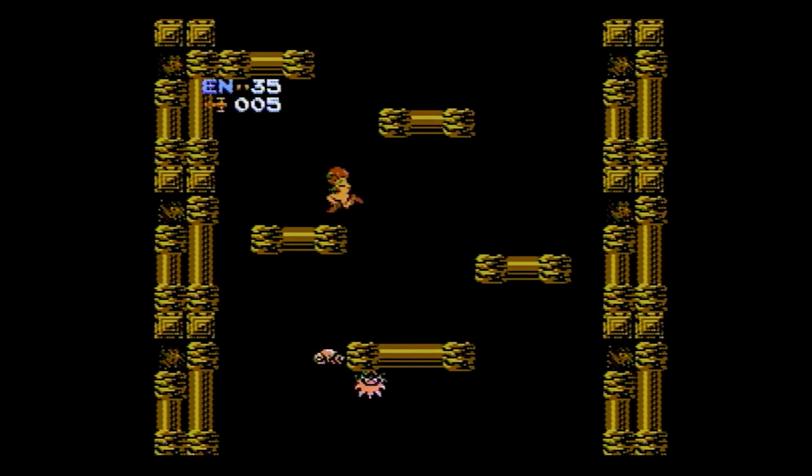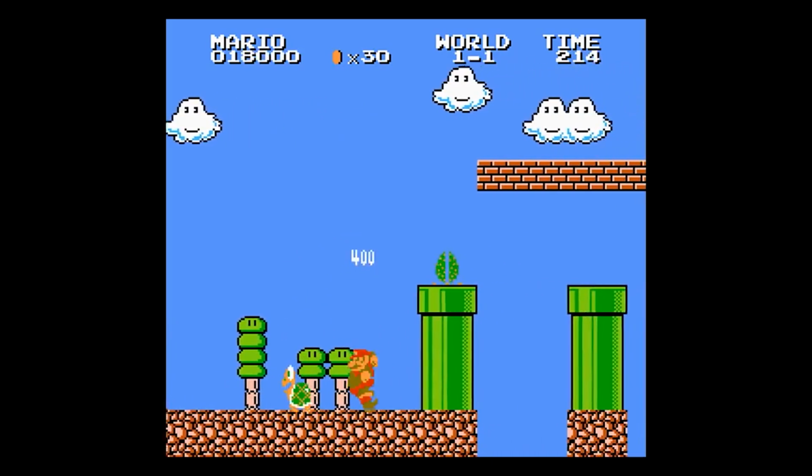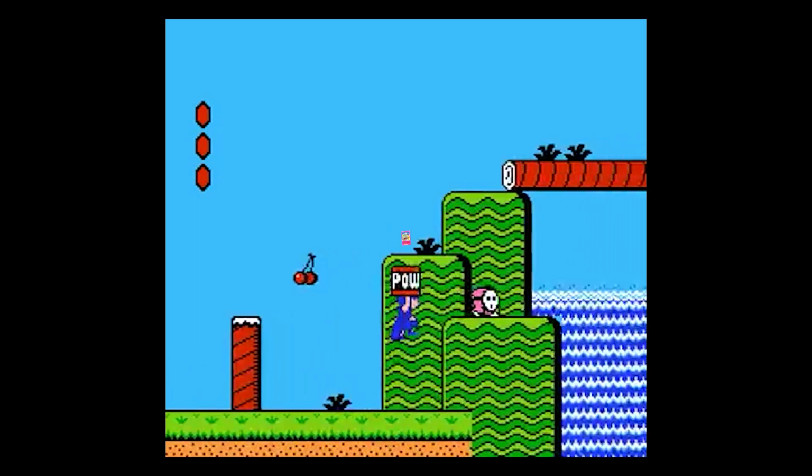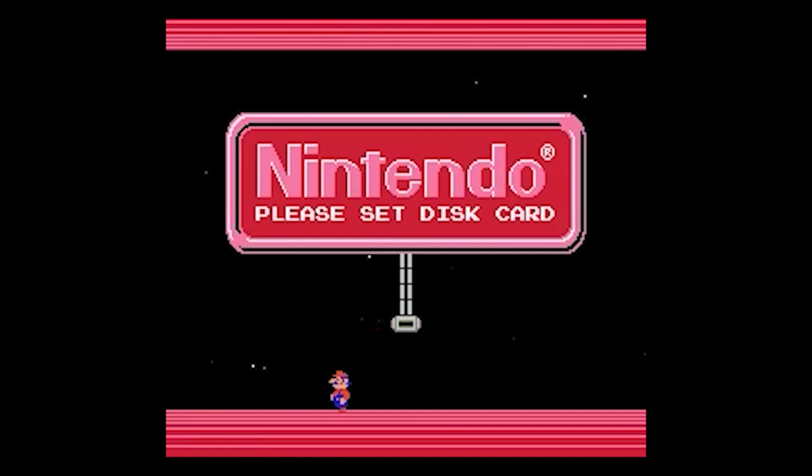The original Metroid, Castlevania 2, Super Mario Bros. 2, the Japanese version, and Doki Doki Panic, also known as Super Mario Bros. 2, the American version, even the original release of Zelda 2, The Adventure of Link, were all only originally available for the Famicom Disk System.